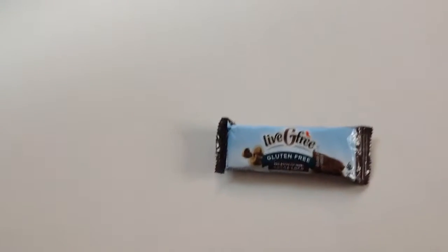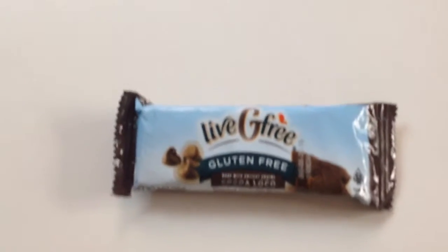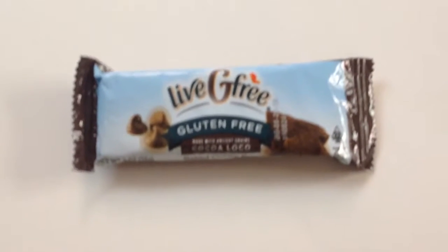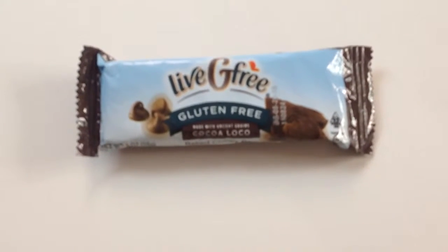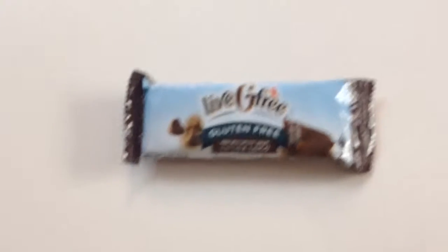I love this granola bar. Chocoloca granola bars are delicious. Made with not real chocolate, but fake chocolate so I can eat it. And it's gluten-free for all of those gluten-free people out there. I get these at Aldi.